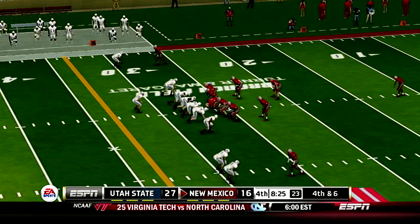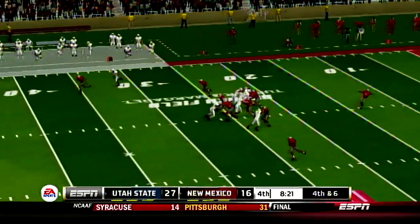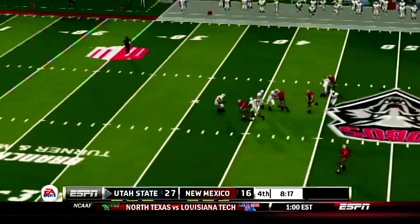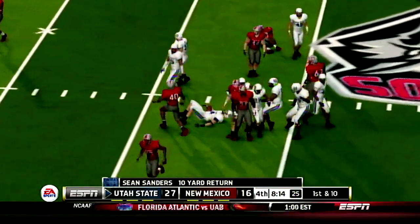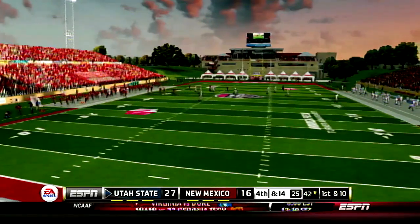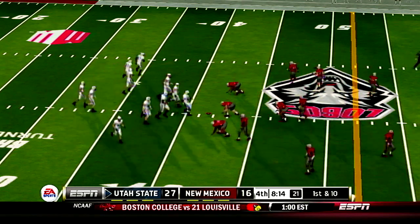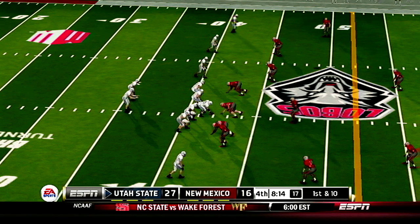Hamilton awaits the snap. Sanders takes it at the 32. He makes it to the 42-yard line. Both teams are well aware that a score on this drive is going to create an almost insurmountable lead. This defense has really got to step it up and make a stop.